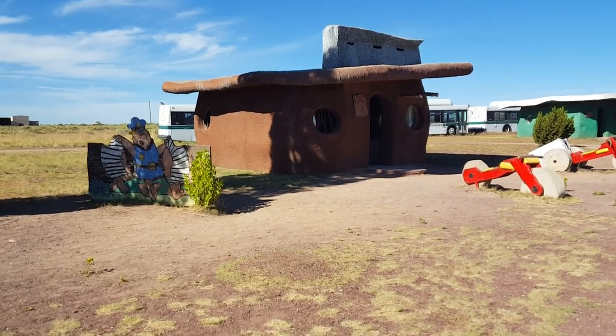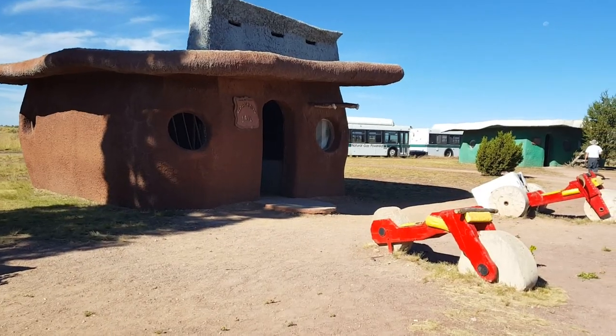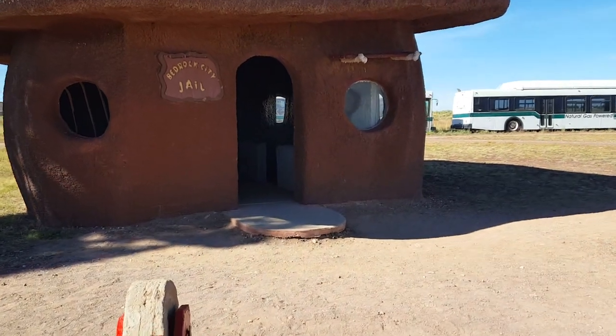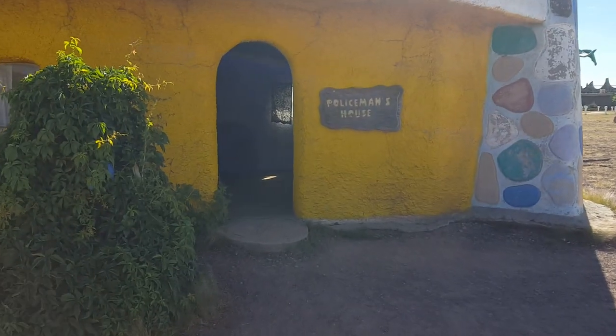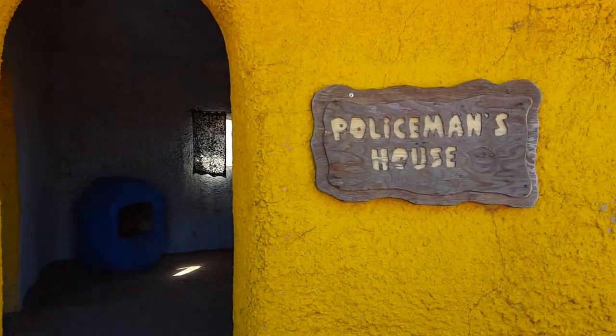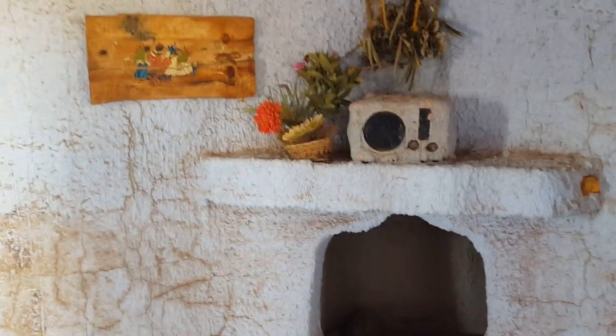And this is the police station. Bedrock City Jail. Policeman's house. The policeman's house doesn't have much furniture in it.